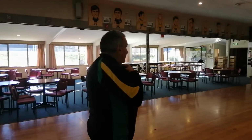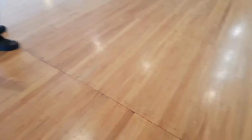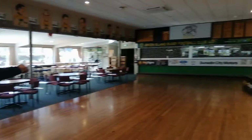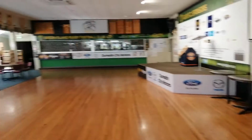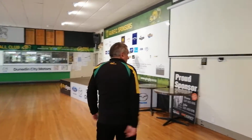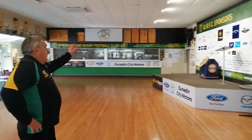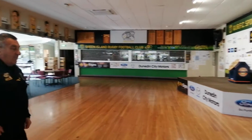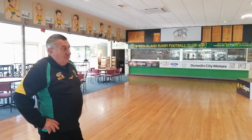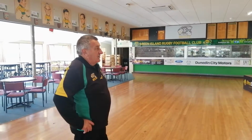So when you come into the club rooms, you'll notice on the floor, there's a straight line along here. Now this is where the original club rooms were, from here through to that wall there. And there's a big block wall here. The original club rooms, when they built them, where the women's toilet is, that was the visitors' changing room. And where the chiller is and everything out the back, was our changing room. And in between, where the men's toilet is, used to be the shower block and the toilets.